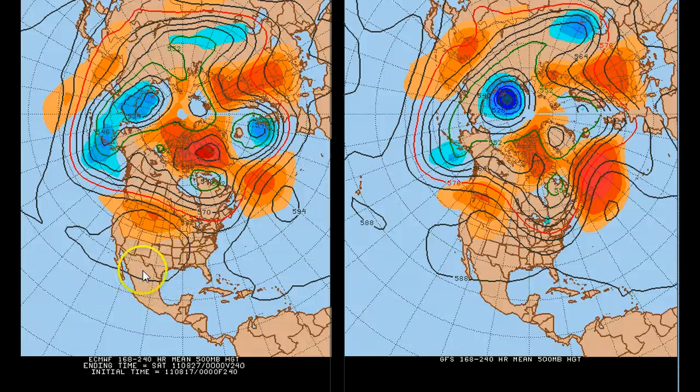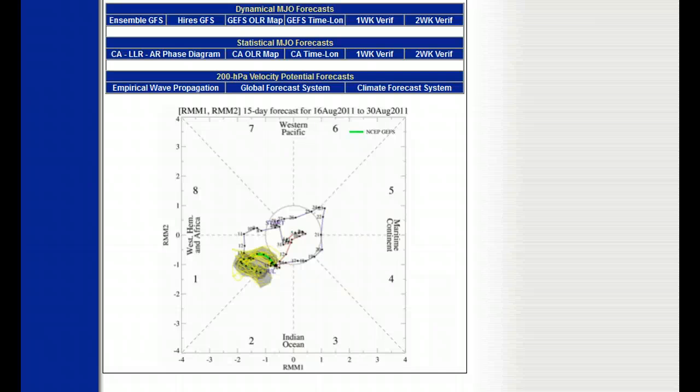Texas, yeah, unfortunately, don't we want to see rain? This kind of pattern doesn't really have that setup where they want to move towards Texas. So fortunately for you guys, still in the dry term.